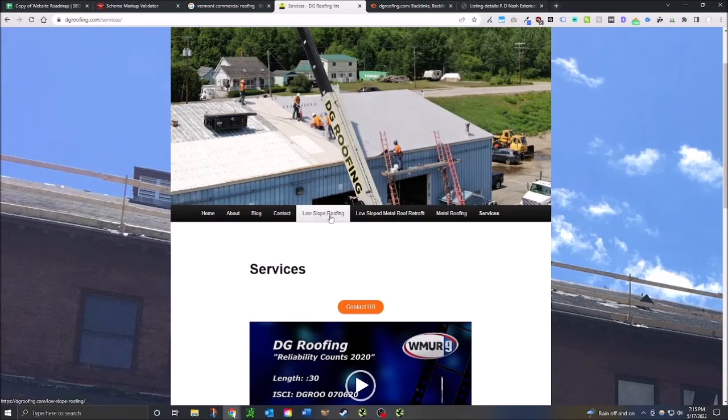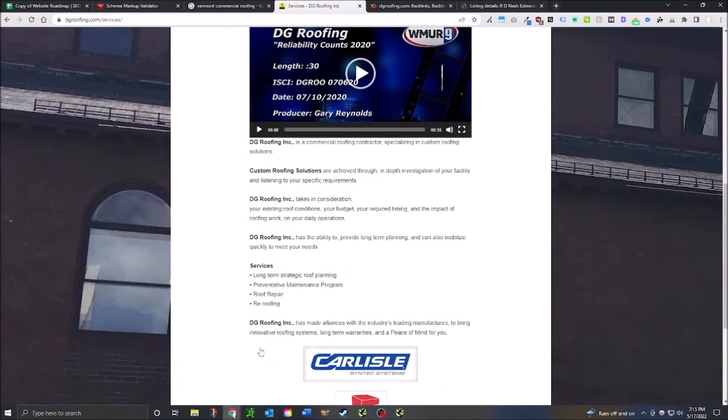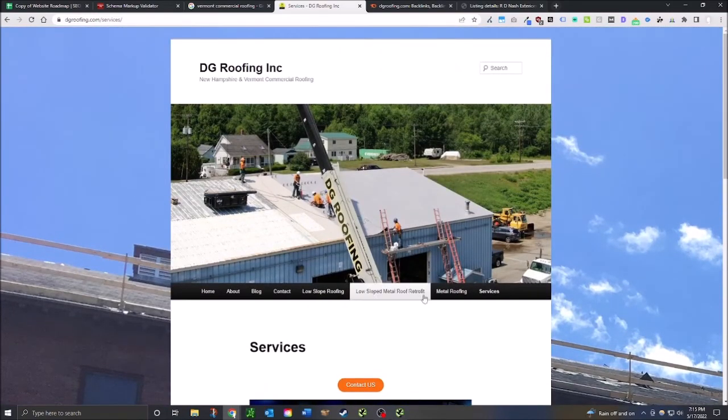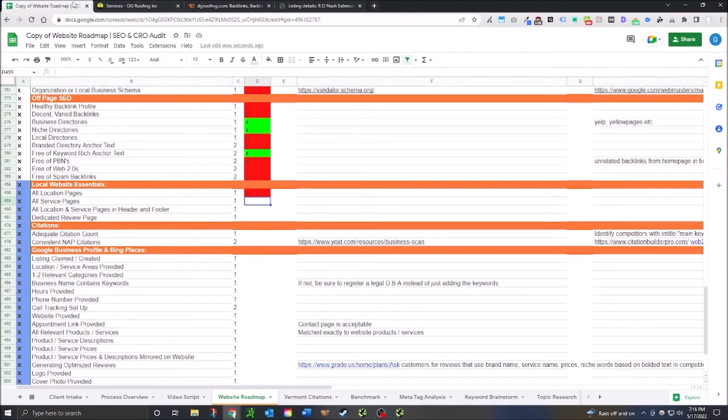Roof repair. Roof preventative maintenance, roof planning. I'm not sure which of these are things that people search for in Google, but roof repair, I think, is something people search for in Google at least. So you definitely want a page for that. I'm just going to add a note here. Roof repair.